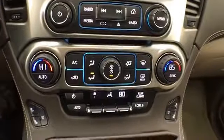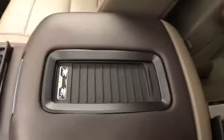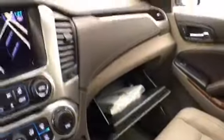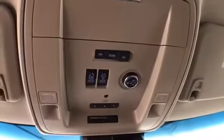3-zone automatic temperature control with heated as well as cooled front seats. Wireless charging mat for cell phones. No cords in the way. Lots of storage space. And a large glove box with all the owner's material. Auto dimming mirror. HomeLink transmitter for garage door opener. Moonroof and liftgate control.